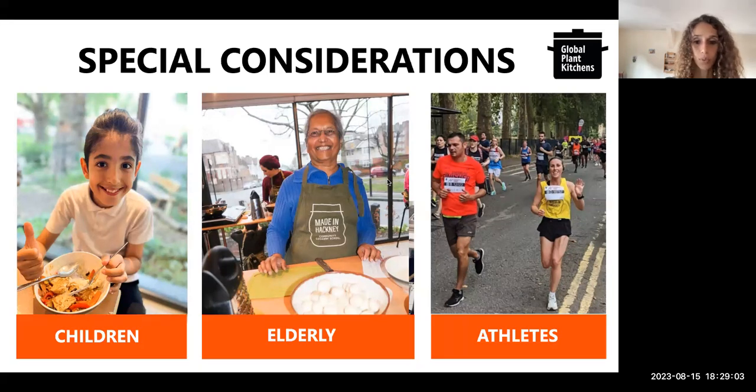So, for example, with the elderly, they have an increased need for protein to try and slow down muscle loss, which occurs naturally with age. Infants and children and pregnant women need to make sure they're having enough protein, calcium, and omega-3. So for growth and brain development and nervous system development. And then athletes, they have an overall increased need for calories and protein. And often plant-based diets are lower in calories, especially than meat containing diets.